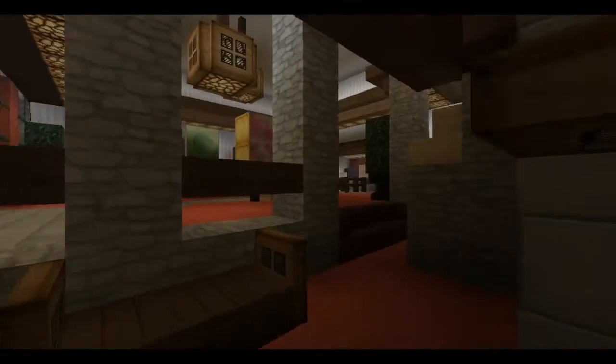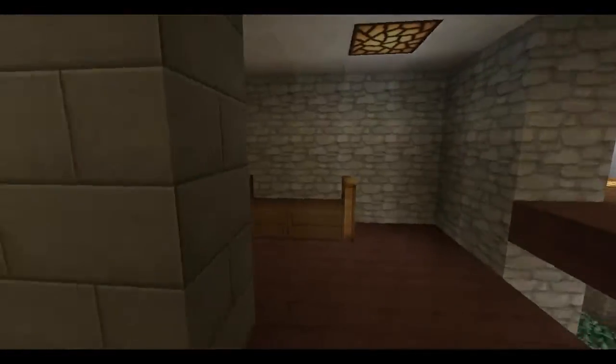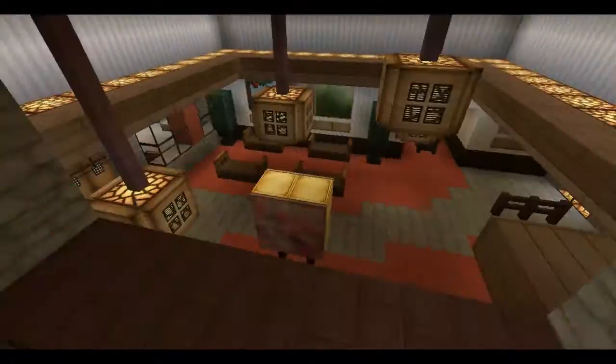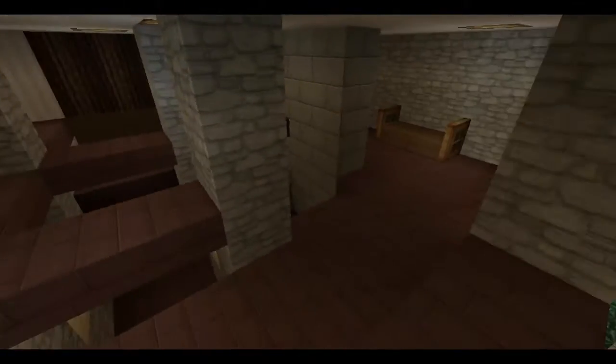And up on the upper level of this sort of lounge, there really isn't a whole lot of anything. Just another bench and a little lamp. It's pretty cool. It's got a nice little view of the lower lobby, though, which is kind of the main draw to it, I guess.